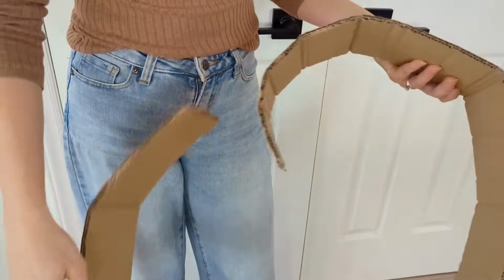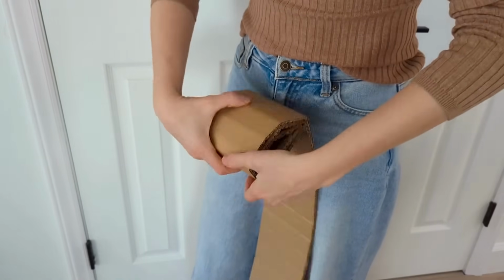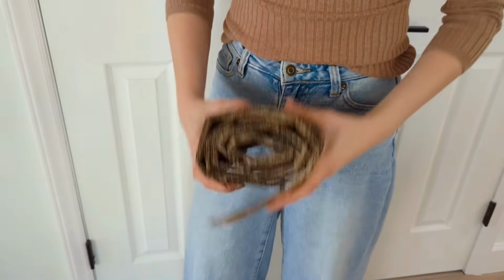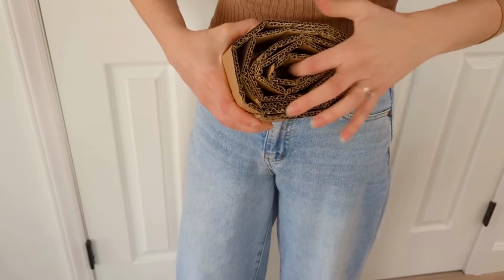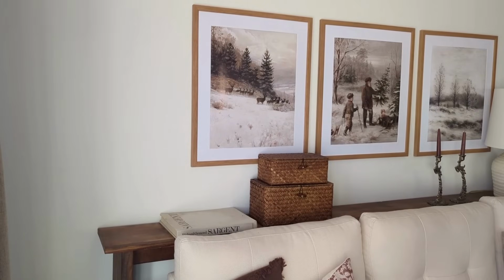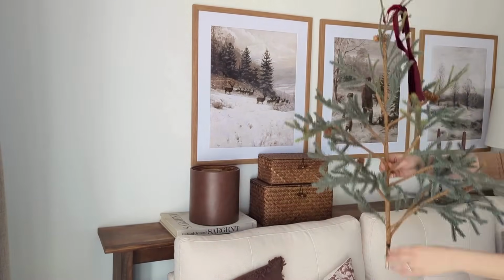So I'm just going in through some of my recycling area, and I have this packaging from this Amazon package that I got where it's just a strip of cardboard. So I'm just rolling that up. This will make a really great insert to stick inside of this and give me a little hole in the center, because I also have this little rustic Christmas tree that I thrifted a while back, and I want to put it inside of it.